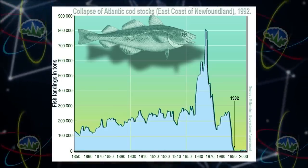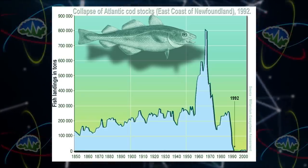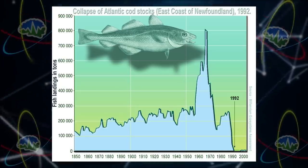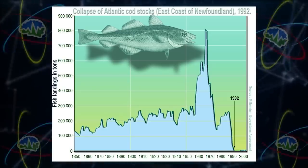And just take a look at this chart here. This is Atlantic codfish, and it's showing it over the years. And look at what's happened recently. It's just collapsed. There are no codfish left. It's been overfished. I mean, the Canadian government had to actually ban it. They made it illegal for anyone to codfish because the fish weren't there anymore. Like, they were going to be fished into extinction.